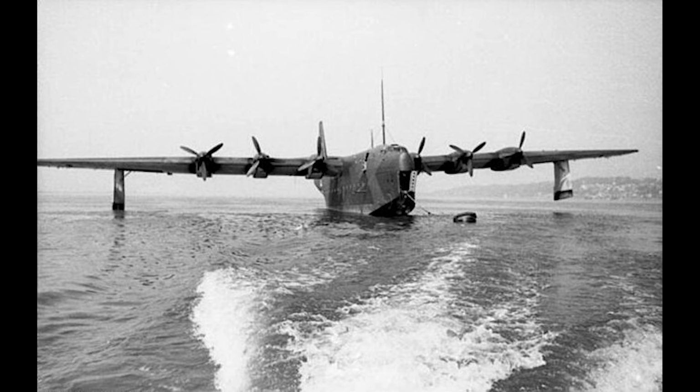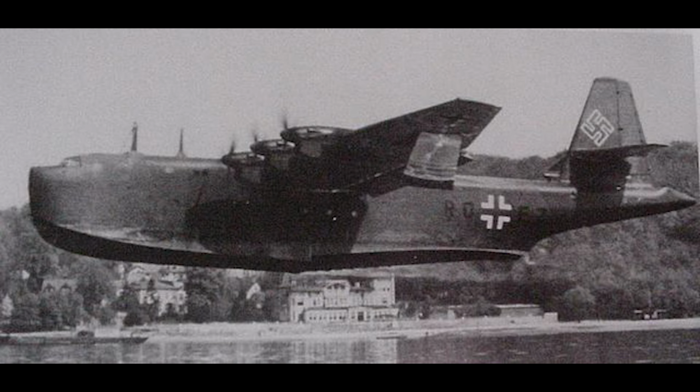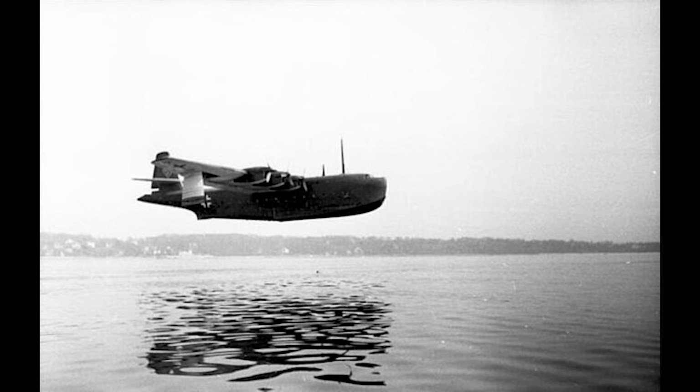Sorry. Our number 6 is an aircraft that was just a tad bit bigger than the Kolibri, and that is the Wunderwaffe BV-238. The BV-238 was a flying boat, meaning it could land and take off from water. When it first flew in 1944, it was the heaviest aircraft ever built, weighing in at 100 tons when fully loaded.